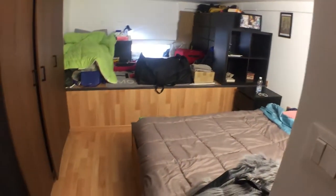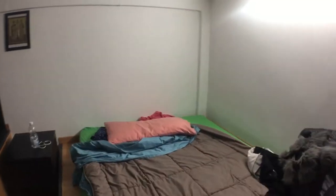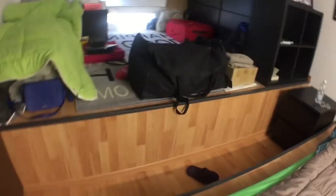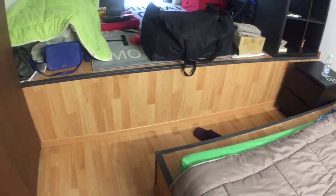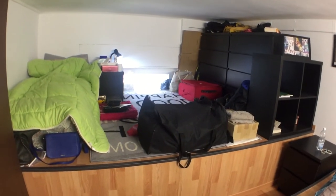And we have this room with abundant space for two persons. We have a small wardrobe, which we have to share. And this is the bed for my roommate. And up there is my space. I have more storage for literally everything my life needs.